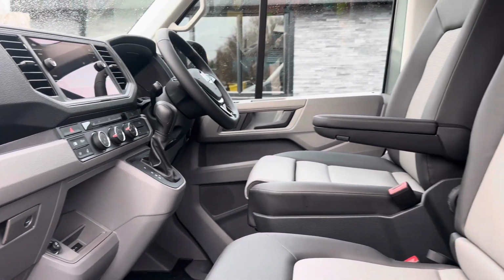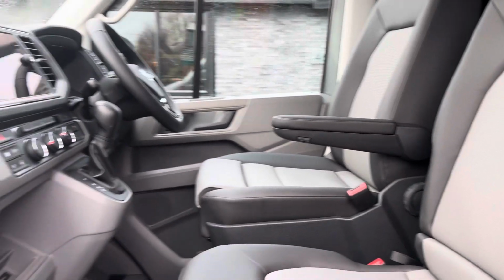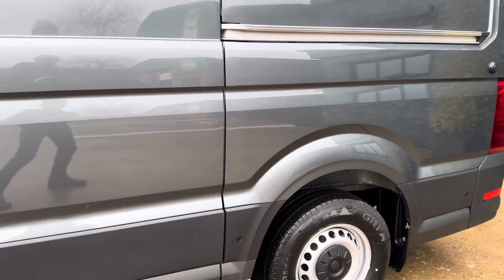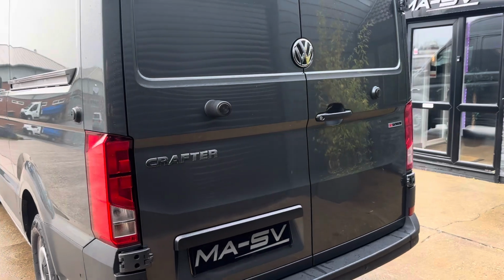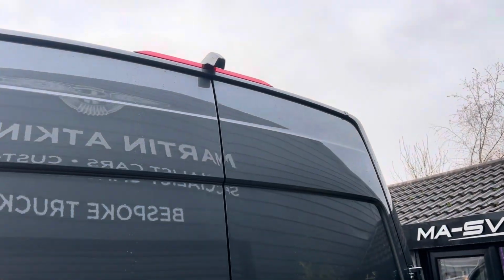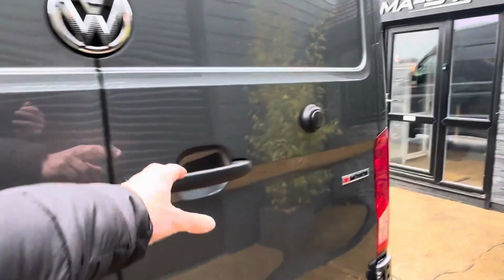And when I get around the other side, I will show you the controls for the Ergo Active driver's seat, as that's a very rare option on one of these. So we'll keep going round. As you know, it's a delivery mileage vehicle, so it is as you would expect it to be, with no defects. It's got a high level reversing camera on the top there. Twin doors at the back.